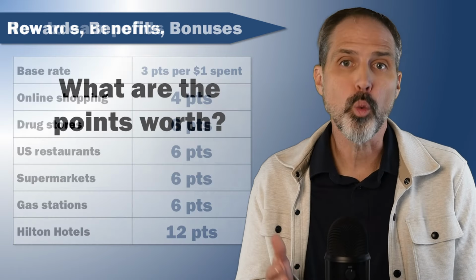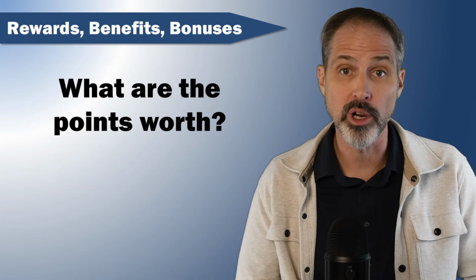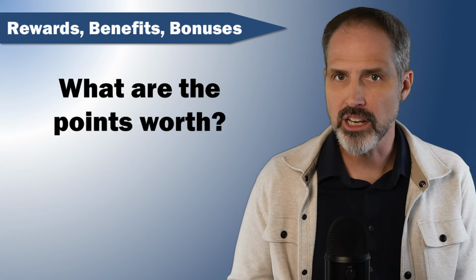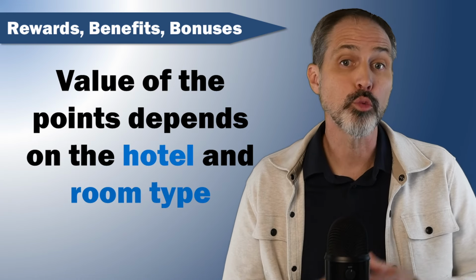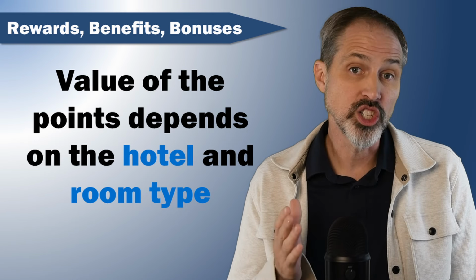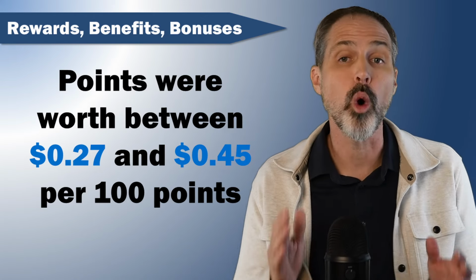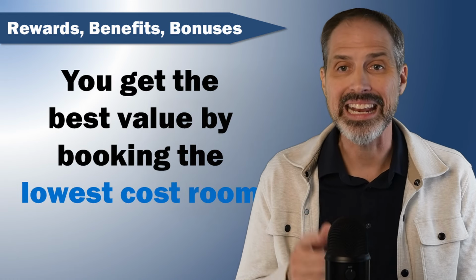That's great and all, but what are the points worth? These points are not valued at $1 per 100 points like most other credit cards. We logged into the Hilton Rewards account to see what these points are worth, and it's pretty interesting. The value of these points varies greatly depending on the hotel and the room type. We checked rooms in different cities and compared the room costs in dollars versus points. What we found was that the points seemed to be worth between 27 cents and 45 cents per 100 points. You seem to get the best value by booking the lowest cost room at each hotel.